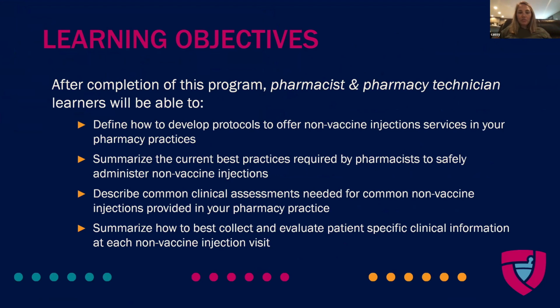Some learning objectives for this presentation are: define how to develop protocols to offer non-vaccine injection services at your pharmacy practices. Summarize the current best practices required by pharmacists to safely administer non-vaccine injections.